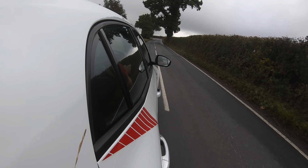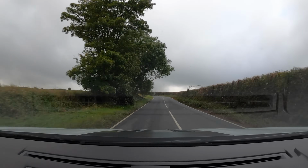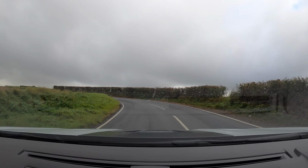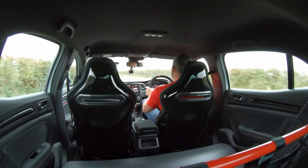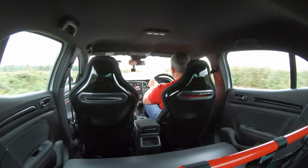It's just so precise, this car. And listen to the overrun. It's so much better now that it's drying up out there. What a little car.